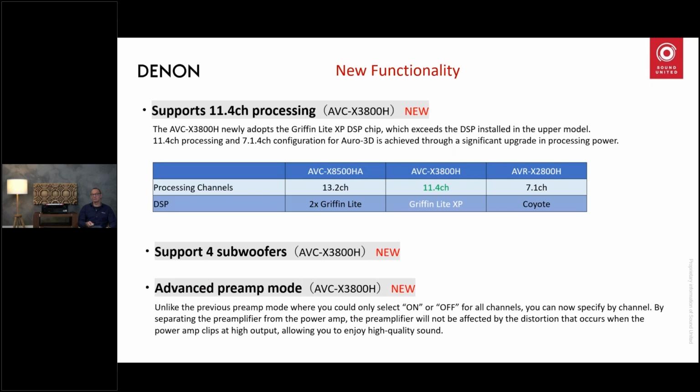We do have 11.4 channel processing now, which of course extends the capabilities. 9 channels of amplification are built in. If you want to do 11, you just have to add an additional stereo pair of amplifier, and you can do a full-blown system of 11.4. As you can see here again, the 8500 does 13.2, having 2 Griffin Lite DSPs, while the X3800 is working with a Griffin Lite XP DSP, and the X2800 is using a Coyote. We have the support of 4 subwoofers, and we have the advanced preamp mode.